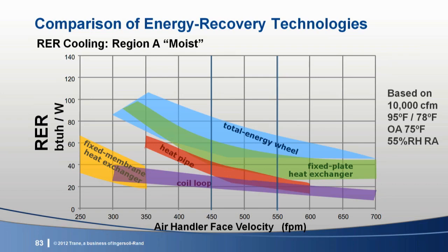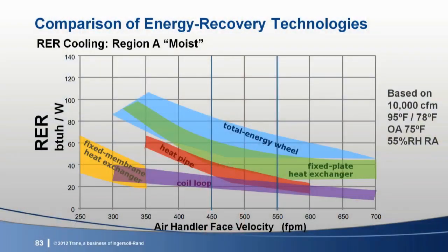Each window represents the range of spacing and depths for each technology. For instance, the closest spacing on a wheel or plate will result in the most energy recovered, but also the most energy required. These RERs define the lower range of the windows. Wider spacing and less depth often resulted in less recovered energy, but less energy required, and define the upper portion of the windows. The exception to this was coil loops, where the mid-range depth and spacing had the best RER.